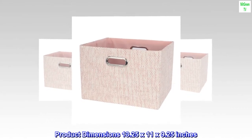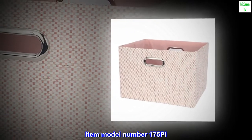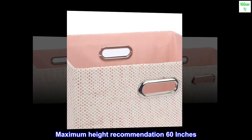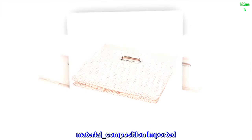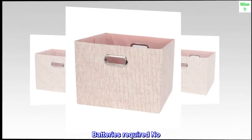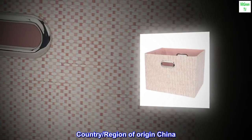Product dimensions: 13.25 × 11.25 inches. Item model number 175 pi. Target gender: female. Maximum height recommendation: 60 inches. Material type: straw. Material composition: imported. Number of items: 1. Batteries required: no. Item weight: 1 pound. Country/region of origin: China.